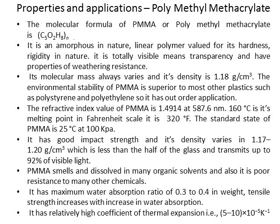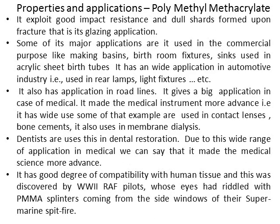Polymethyl methacrylate is a very commercially used polymer. It's an amorphous linear polymer, long chain linear polymer. Its density is around 1.18 gram per cc. It has good impact strength, and density varies from 1.17 to 1.20. Density varies with the preparation method and how closely the polymers are packed. It has good impact resistance.